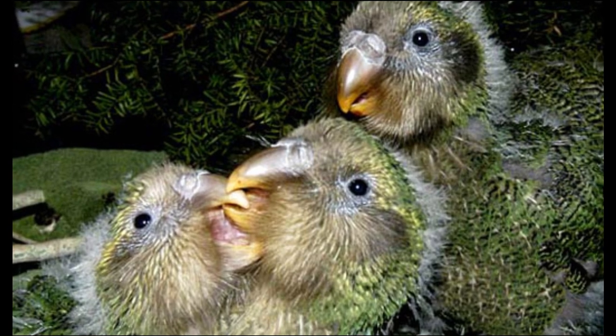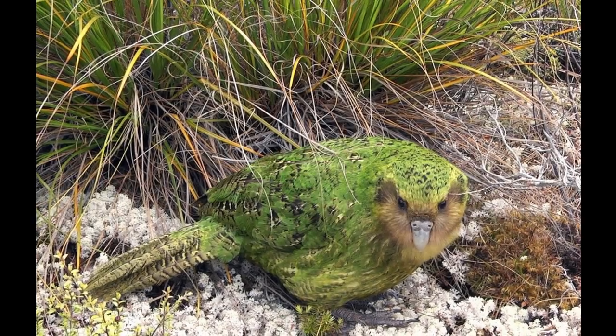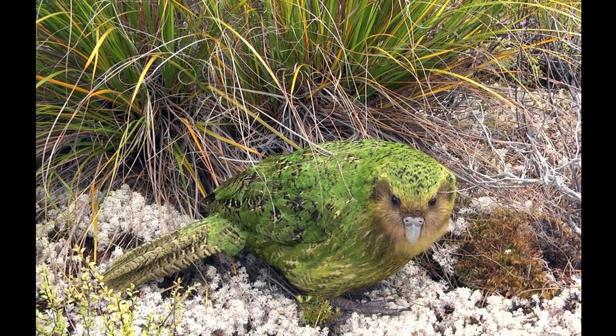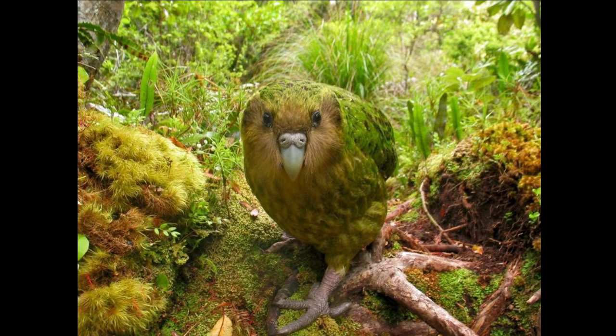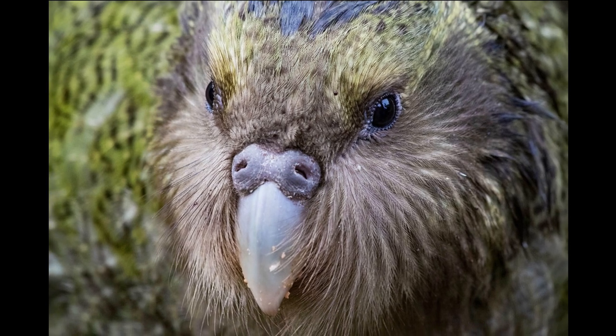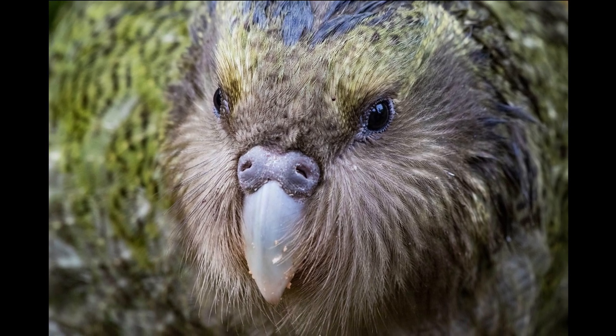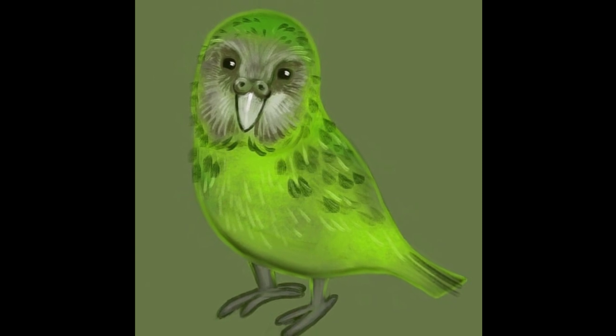The captive breeding program has been particularly successful, with several chicks hatching each year and being released back into the wild. Kakapos are known for their friendly and curious personalities. They are not afraid of humans and will often approach them, which unfortunately makes them vulnerable to predators. However, this trait has also made them a popular species for conservation efforts and has helped raise awareness about their plight.